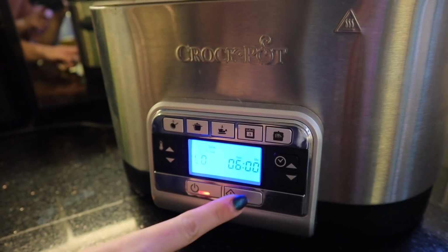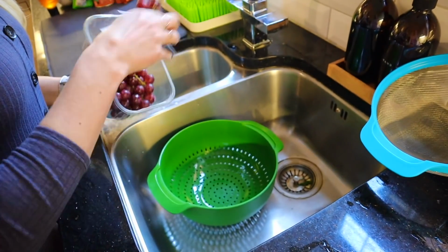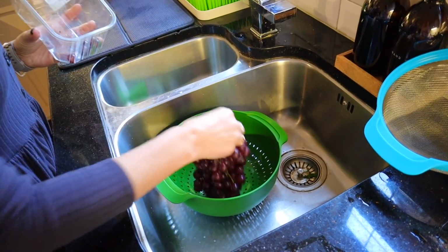Or actually, the other night I hadn't organized dinner, so I ended up giving the boys some chicken, chips and veg, and it was really simple, but they really liked it.